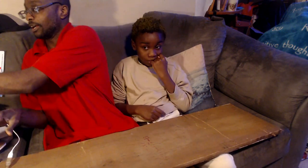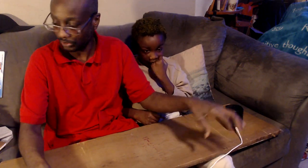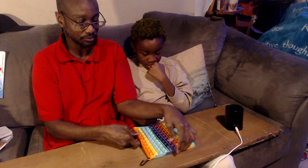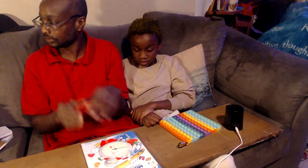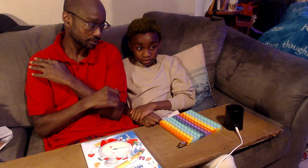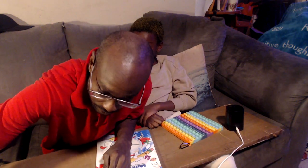All right, I think we're ready to go. Here's your pencil sharpener, sir. Here's our number line that we're going to be using. And here's our math book. So we're doing math, right? You want to do math or you want to do a game first? Math. All right. And let's get our pencils.